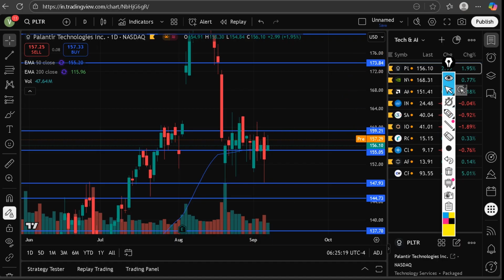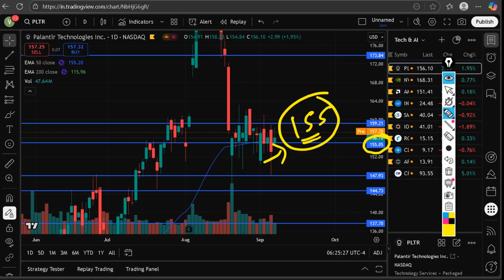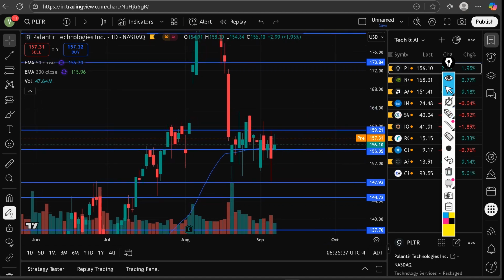So these are the important levels for Palantir Technology stock. Just remember this thing, that on the downside we have 155 as a very good support here. In case it gives a breakdown of this price today, it doesn't sustain, it gives a closing below this level, then 147.93 can be tested. So these are the important levels for Palantir Technology stock.